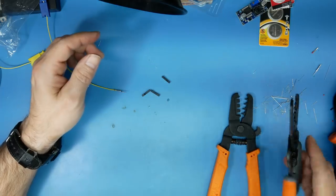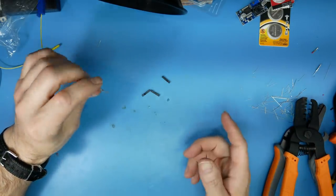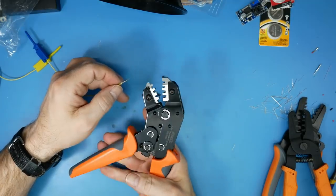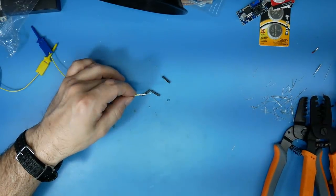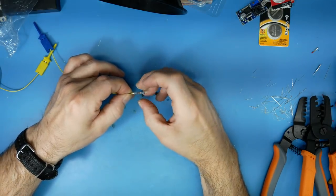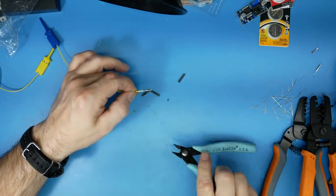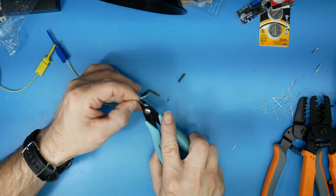As far as the females though, I find the plier type just so much easier. The males, it's going to take about the same amount of time because you have to do 2 crimps with these and 1 crimp with this, but the alignment on this is a little bit harder at first. Sometimes it's a little hard to get these on, and that's because there's a little bit of insulation right there that pinches up. So sometimes with your side cutters, just take that little bit off.